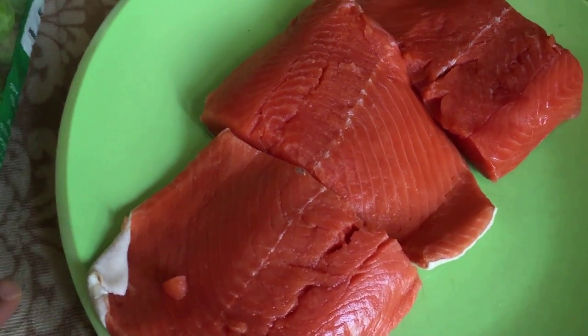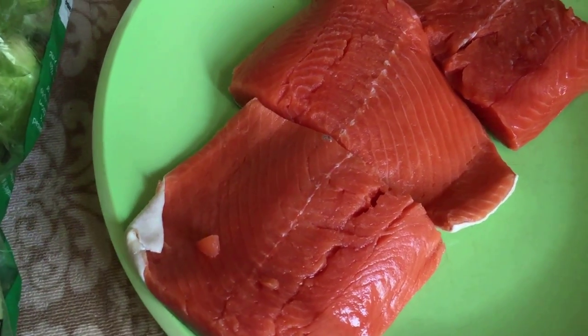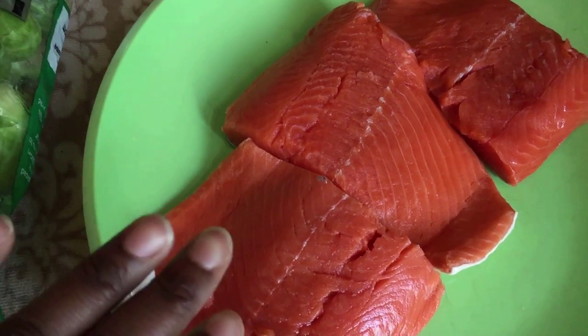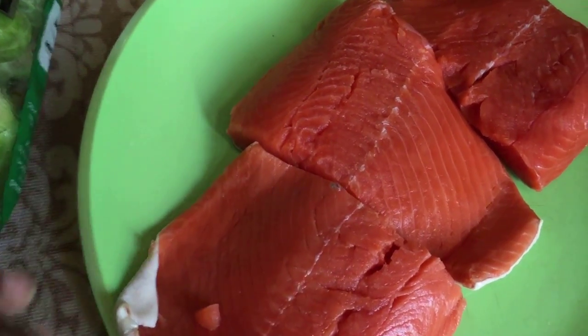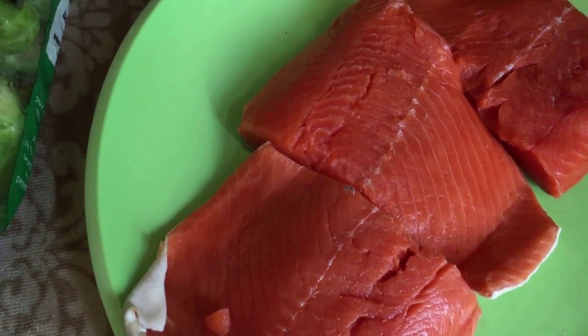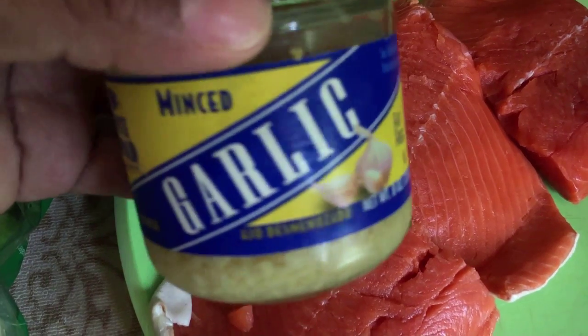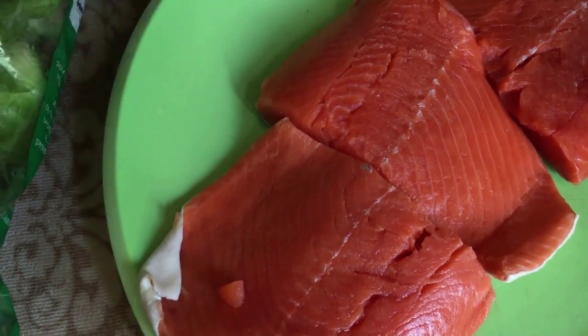I'm just going to make extra, so I'll have it for the next day, and I'm just going to have 1 piece of the salmon once it's done. So this is wild caught salmon, and all I'm going to do is sprinkle 1 tablespoon of olive oil, rub that in, and then on top of that, I'm going to season my salmon with some minced garlic, because obviously garlic is good for your gut, very healthy, anti-inflammatory.